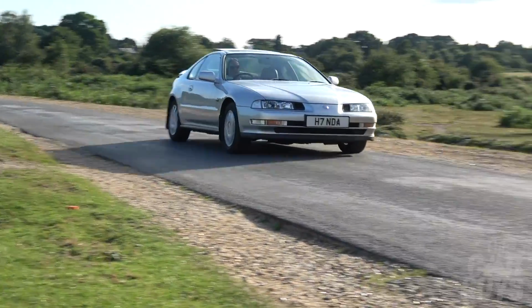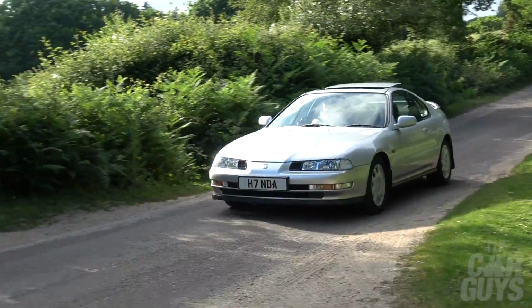GTI and your Golf GTI, and it could hold its own. It's not the fastest thing in the world. 0 to 60 is 6.7 seconds, and it does about 140 miles an hour top speed.